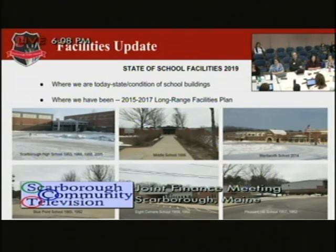In general, we do the best we can to maintain the facilities we have. It is nearly 700,000 square feet of building space, which is a lot. It's about 680,000, actually. If you count the bus transportation building, it's a little bit more than that.